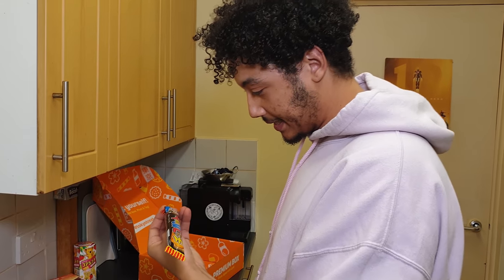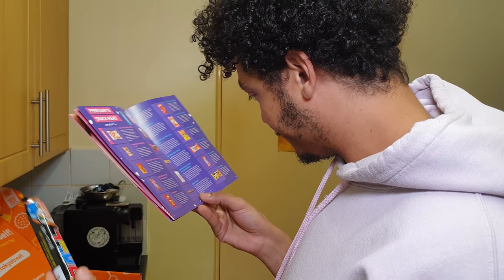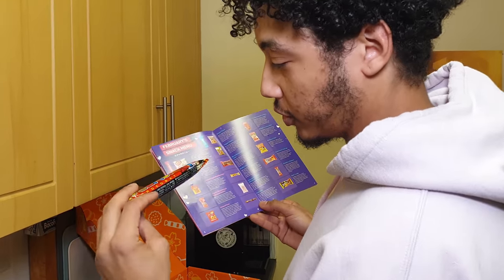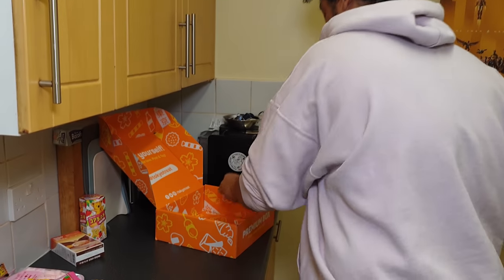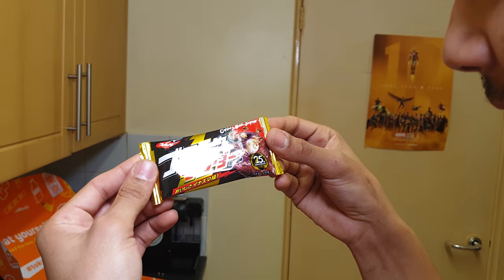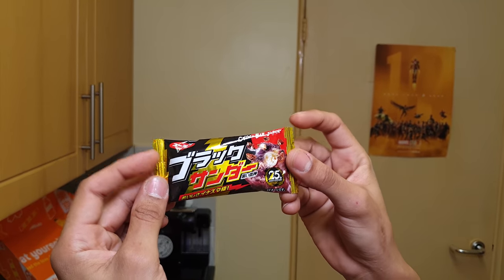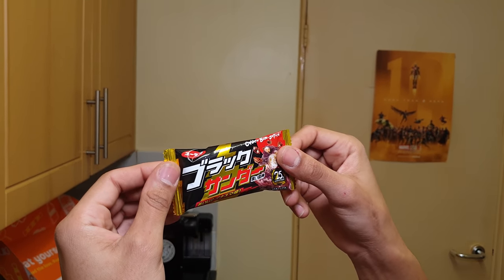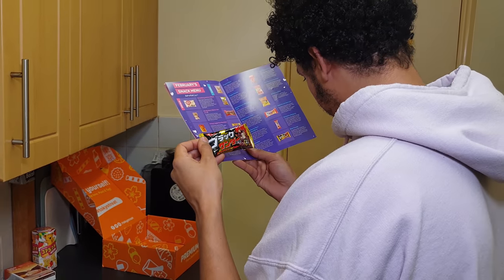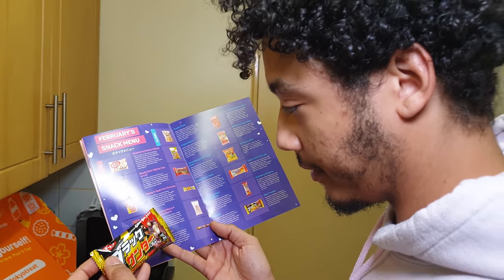This bad boy is, what's this one? This is the Choco Bap. Next. Ooh, this one looks techie. This one's just like a techie one. I don't know what this is all about. I have no idea. This one is the classic section as well. This is Black Thunder.